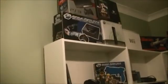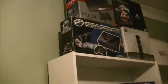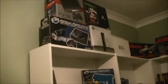And then, of course, I've got the empty boxes up there. I've got this Saturn. Actually, that Saturn box isn't empty. It's got a Power Saturn in that one. Because the one I've got down near the TV, that is a region modded one. And, of course, I've got the Jap one in there.